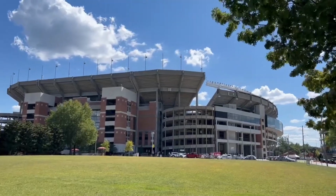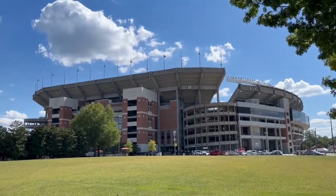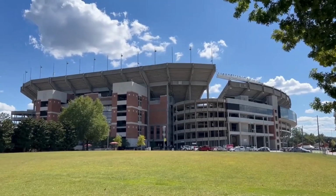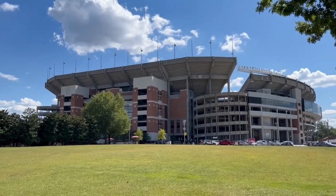The capacity is 100,077 people, but they've actually exceeded that. The record attendance is 101,800 and some folks, so that's a lot of people. Basically fit the entire city of Tuscaloosa into the stadium, almost to a person.